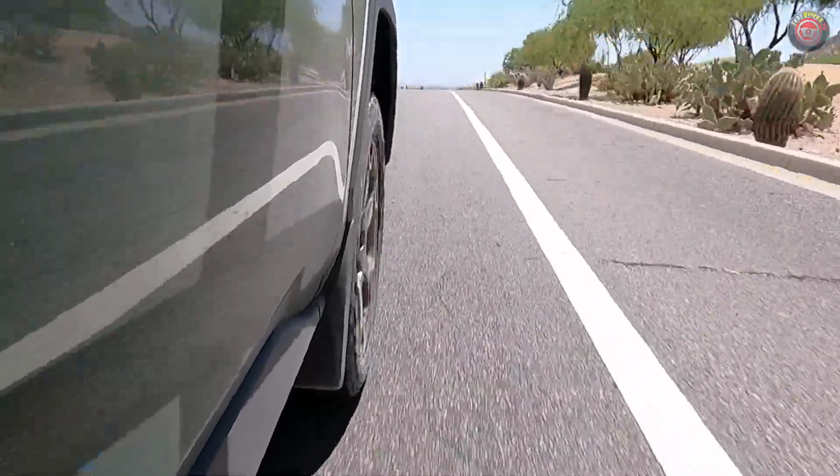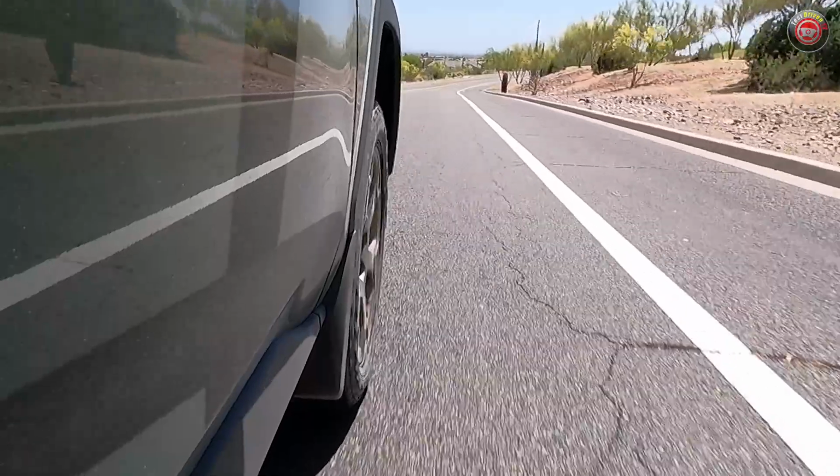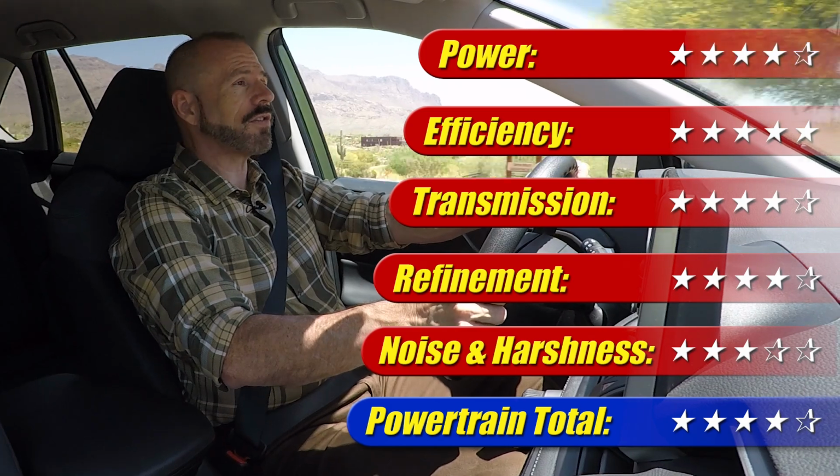So in the final analysis with powertrain, this is not the most exciting vehicle to drive. If you're a driving enthusiast, you're not going to have paddle shifters, you're not going to be shifting gears, and yes, it can sort of get droney and leaf blower like if you really push it hard, but if you're just driving it around every day, it's hard to beat. This powertrain gets 4 out of 5 stars.